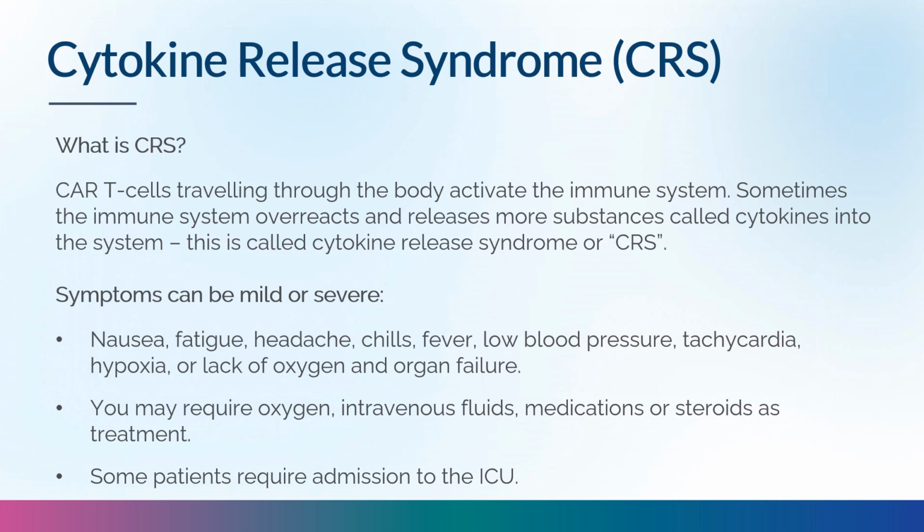If you do develop CRS, it usually happens within the first 5 days after infusion. Symptoms can include nausea, fatigue, headache, chills, fever, low blood pressure, high heart rate, low oxygen levels, or organ failure. You may require treatment such as oxygen, IV medications, or steroids. Severe CRS might require you to be admitted to the intensive care unit or ICU. Symptoms of CRS are usually reversible, but in severe cases, they can be life-threatening.